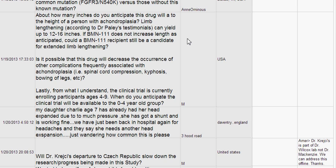The next question is related. Is it possible that this drug will decrease the occurrence of other complications frequently associated with achondroplasia, i.e. spinal cord compression, kyphosis, and bowing of the legs? It is possible that if this drug stimulates growth, that the incidence of spinal stenosis, the narrowing of the spinal canal, will be less. It certainly is possible. We just don't know yet.